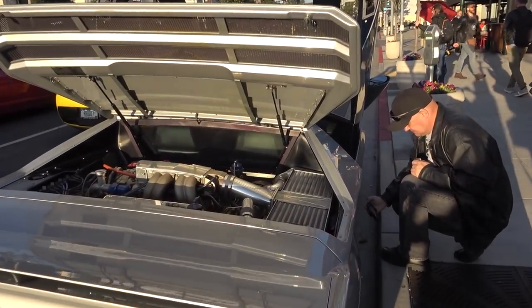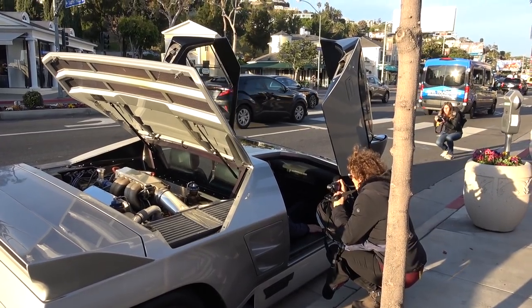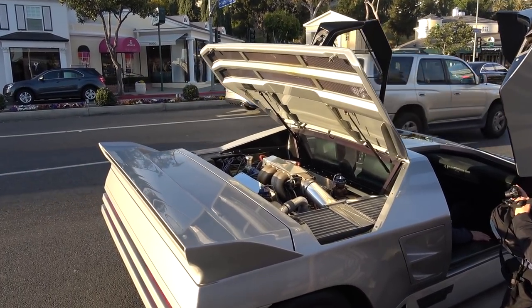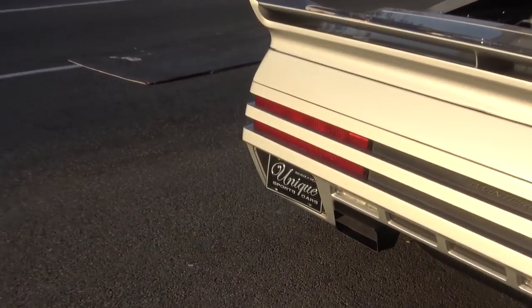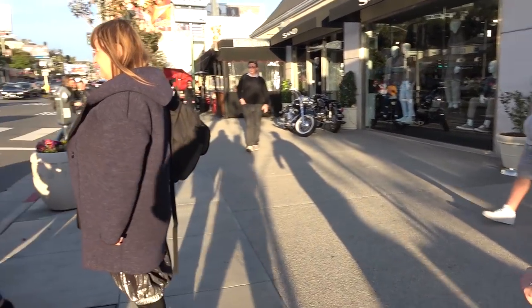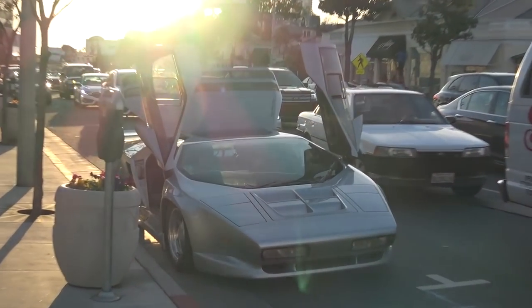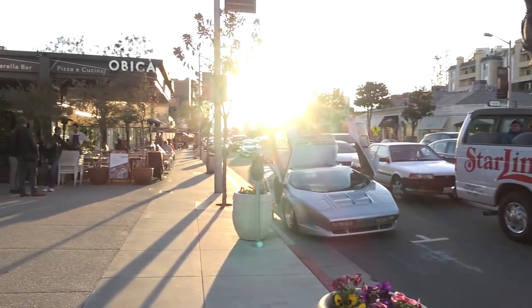Oh, here we go. Dude, what is this, like a show and tell? They got like all these tourists taking photos inside the car. I feel like they're trying to sell it because it's got like a dealer plate on the rear here. But this car has been out and about for the past few years. They made 22, 17 customer cars. The rest were prototypes.